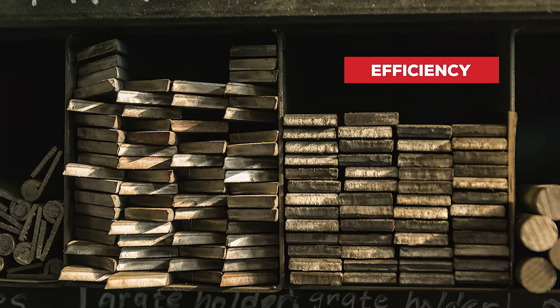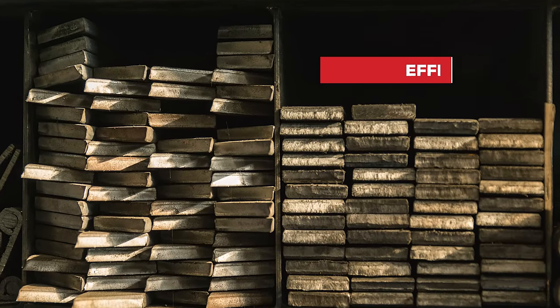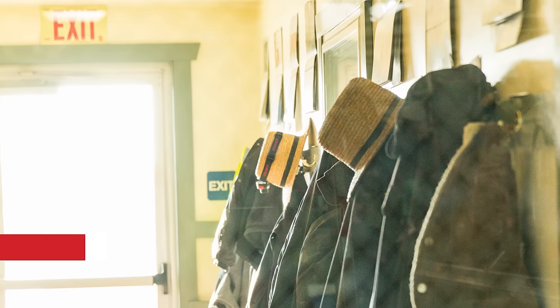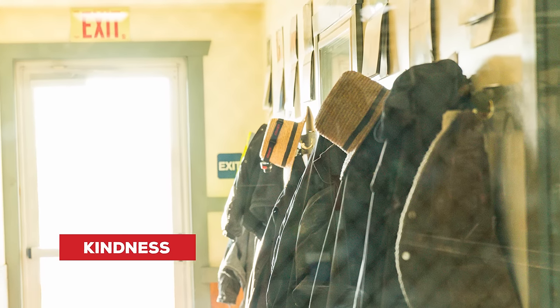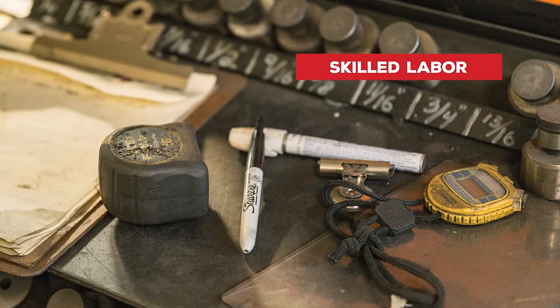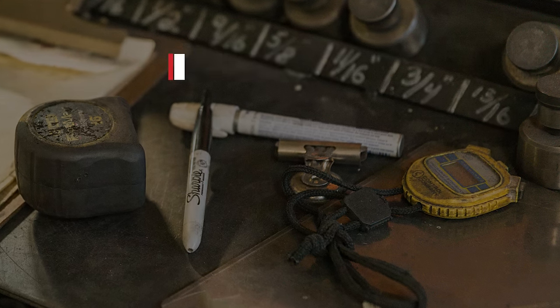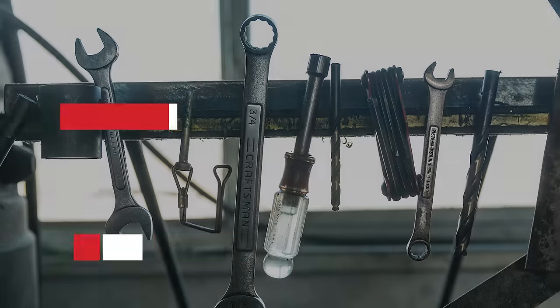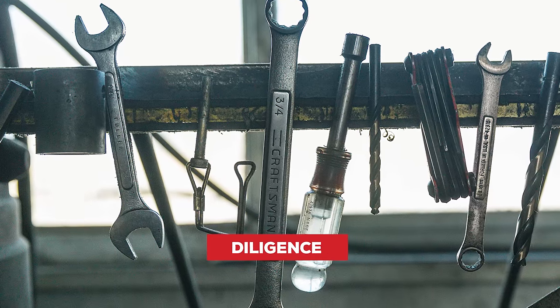At Meadow Creek, we value efficiency, always looking for ways to increase production without sacrificing quality. Kindness, going to work each day to serve our customers. Skilled labor, sticking with the job until it looks like natural talent. Integrity, taking our promises seriously. And diligence, a legacy of teamwork.